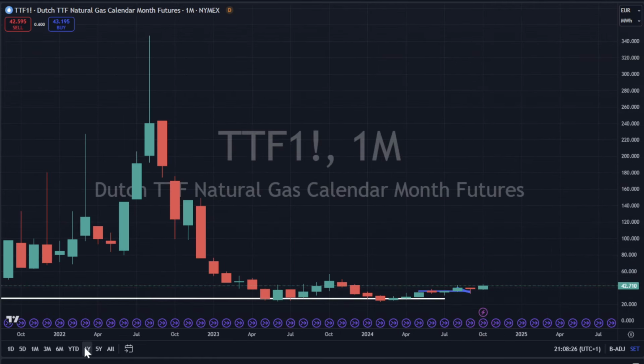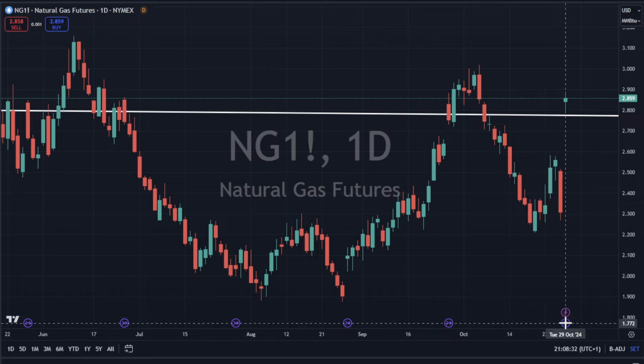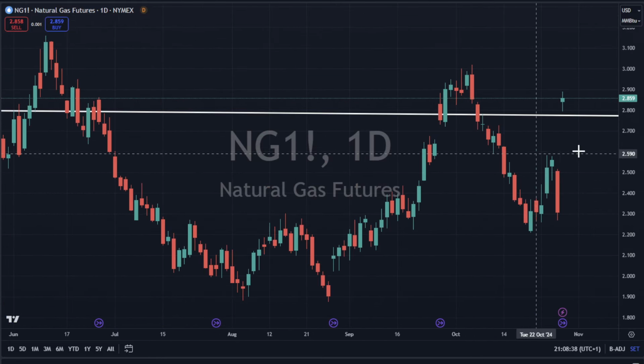TTF gas is just working its way down a little bit today. Momentum still to the upside. We've got natural gas. Whenever they do these contract rollovers, it kind of hides what the natural gas price does, but we'll just leave it at that.